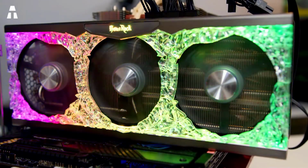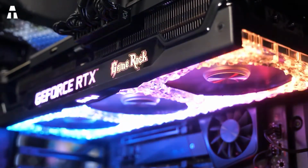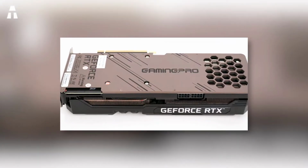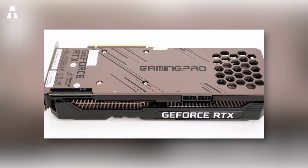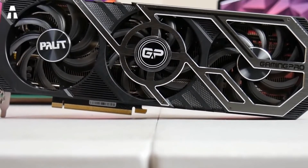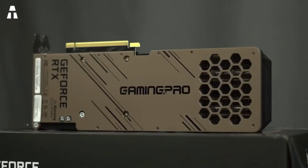It runs at a clock speed of 1,365 MHz. Thanks to its 12GB memory, it manages to demonstrate a high performance. On the BIOS side, this is a powerful dual BIOS that can automatically activate the protection mechanism. When an error is detected in one of the BIOS programs, the mechanism is activated to allow the graphics card to function despite everything. The Game Rock series thus seems to offer the best gaming features.